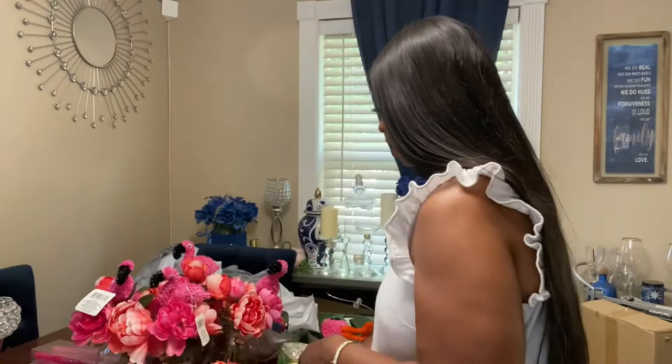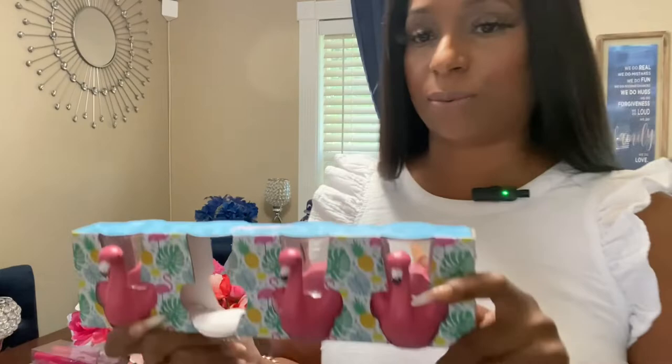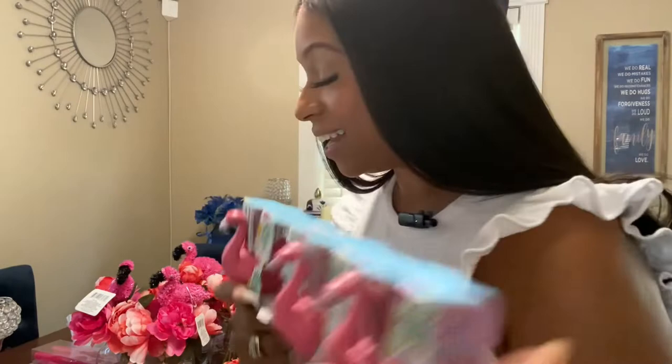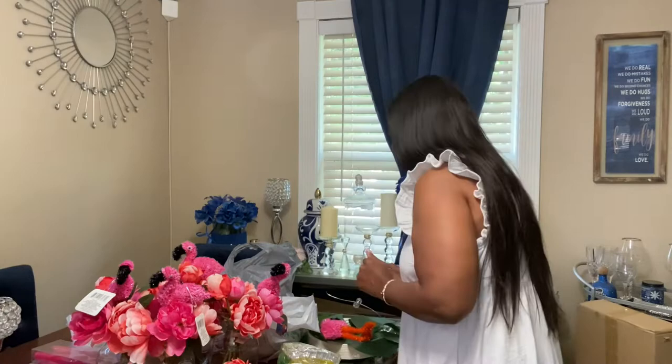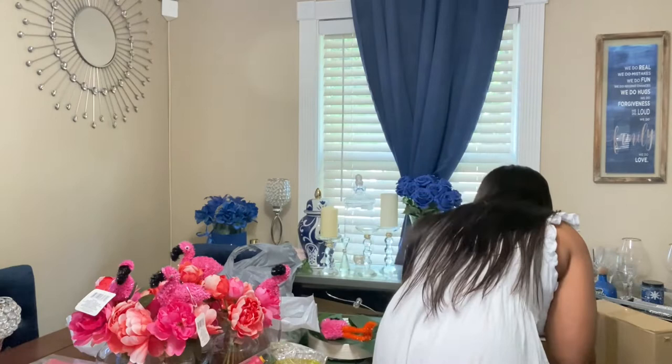Let me show you something else I found. And I'm so mad that somebody broke one, but they marked it down, so it was worth the steal. But I got flamingo shot glasses, y'all. Flamingo shot glasses. Those are so cute. What else do I have? Oh, yeah. I have flamingo candles.